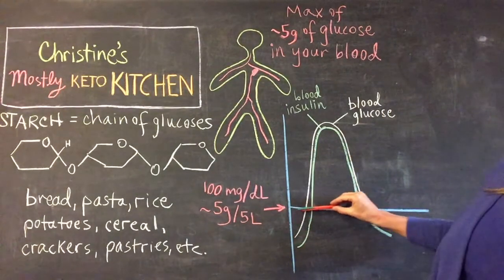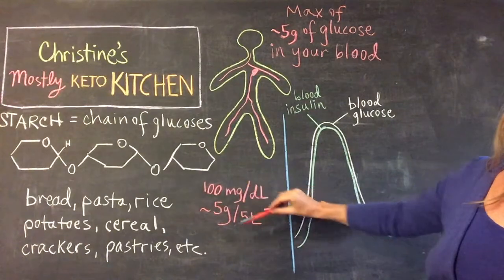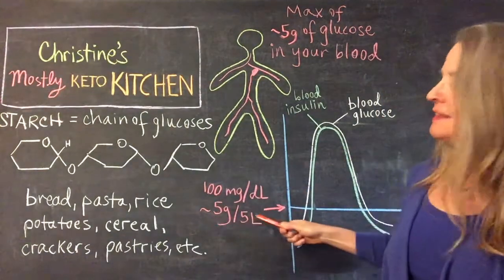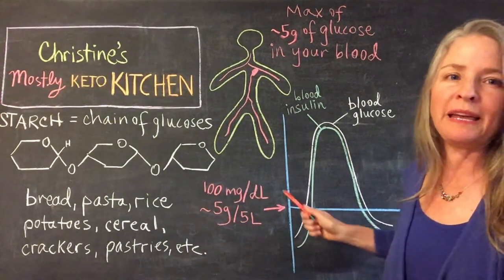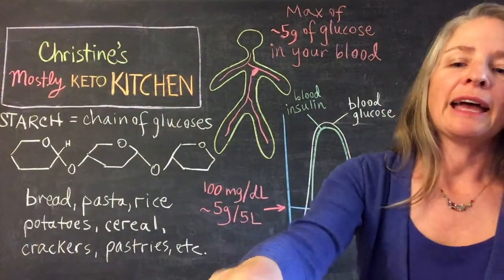And so I do have a marking on this. I've got this line right here, and this line is basically the 5 grams per 5 liters of blood that we have in our bodies. And this level right here is where we sort of want to be. That's the equivalent of 100 milligrams per deciliter of glucose.